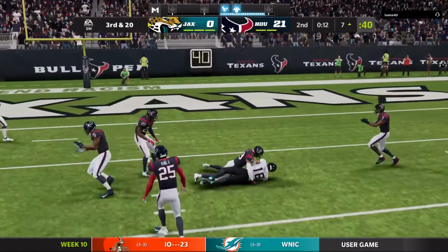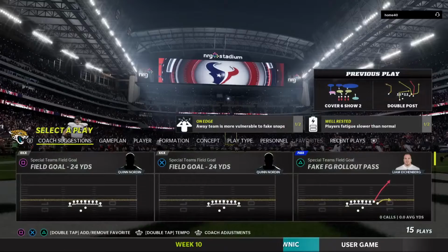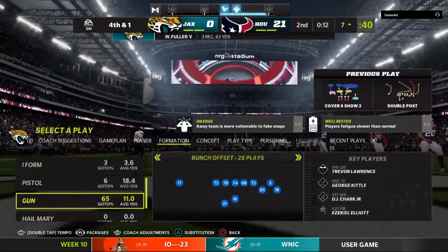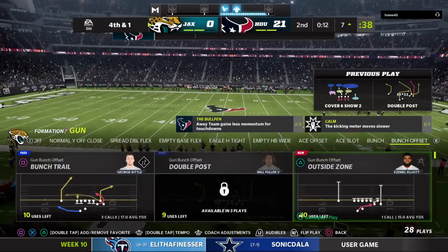Here's Fuller with a catch. The Jaguars going to go ahead and use their first timeout as they'll stop the clock with 12 seconds to go in this first half.